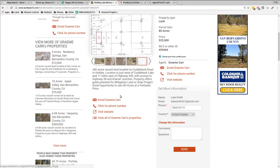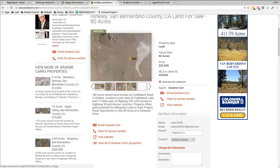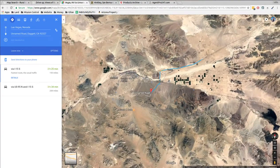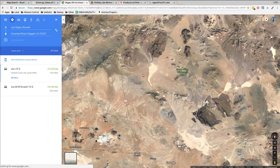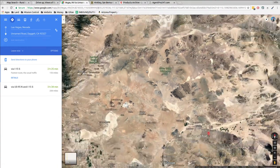I mean, he doesn't give you a GPS or APN, does he? I guess I might be able to figure it out off one of these maps. But I'll show you on... there's that map I had. Okay, so the 395 is over here somewhere. There's a 395. Here's Cuddleback Lake. So the property is up here, way north.